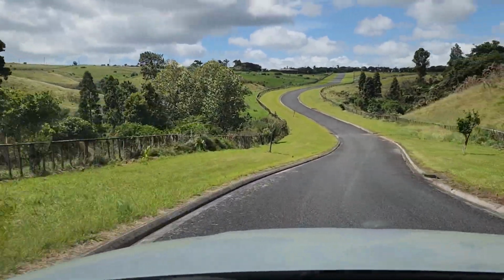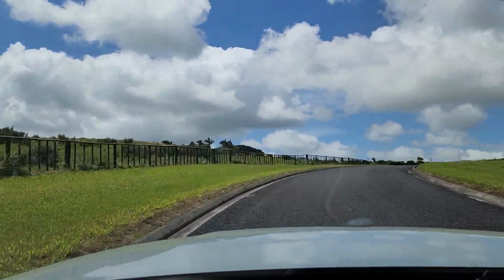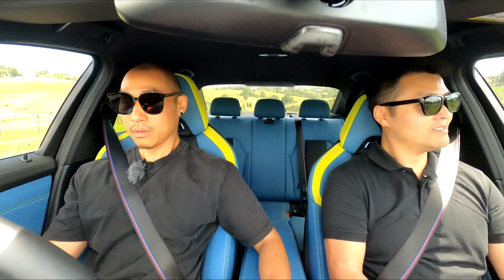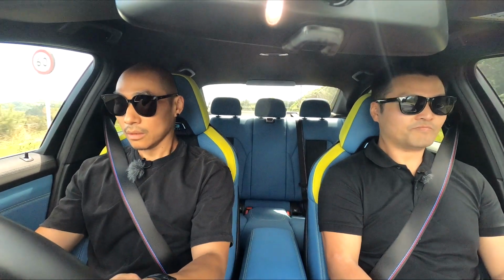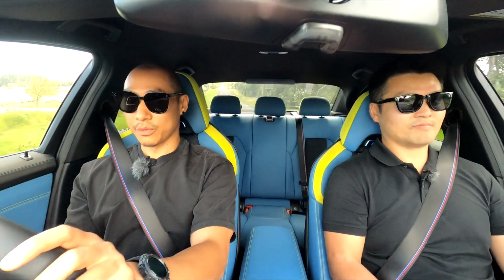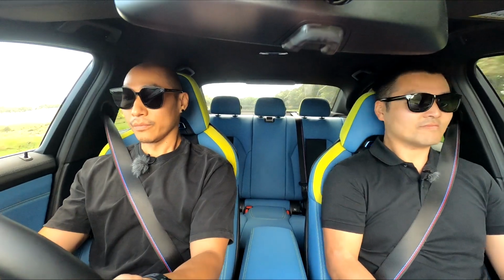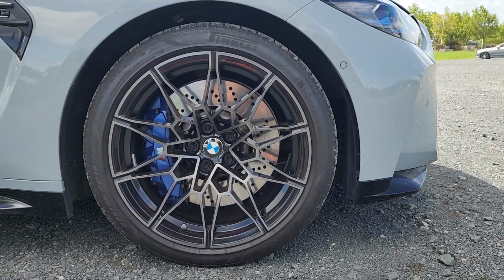Okay, driving the M3. It's quite a bit of body roll in comfort mode. A little bit. Okay, let's try. It does lose traction, huh? It's quite easy for it to lose traction if you pin it. The brake feel is pretty good though. Whoa, the brakes are good. The brakes feel very firm.